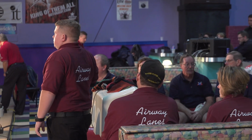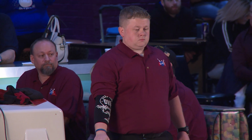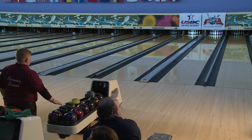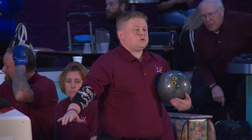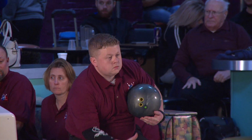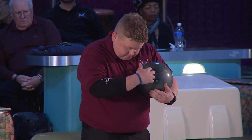And how you start is by getting that first strike there. That's right. Looks like he's pretty lined up. And what you're saying, it's not how you start, it's how you finish. So this will be a pivotal shot here. That's right. For Airway Lanes.